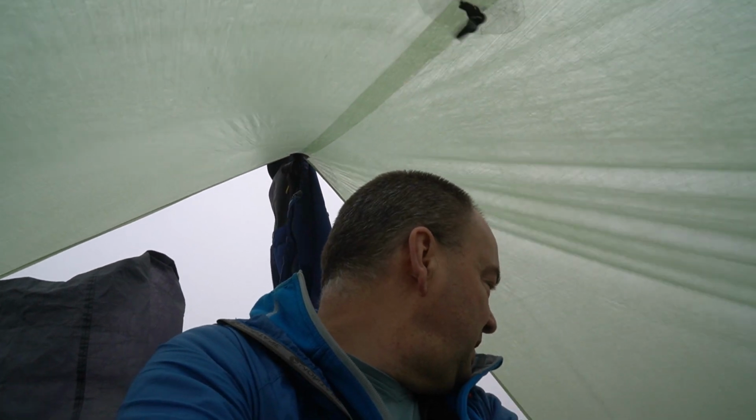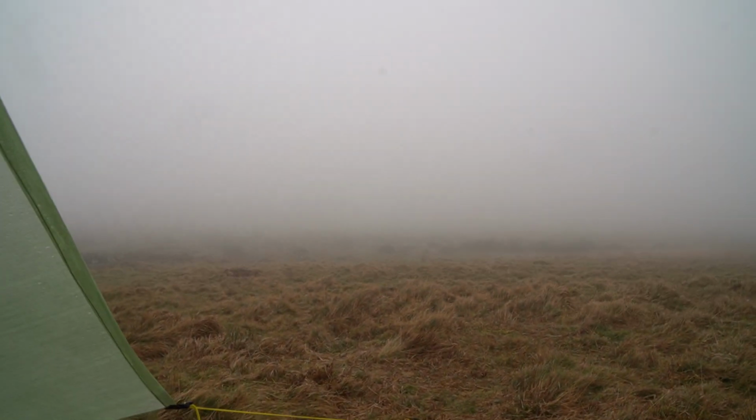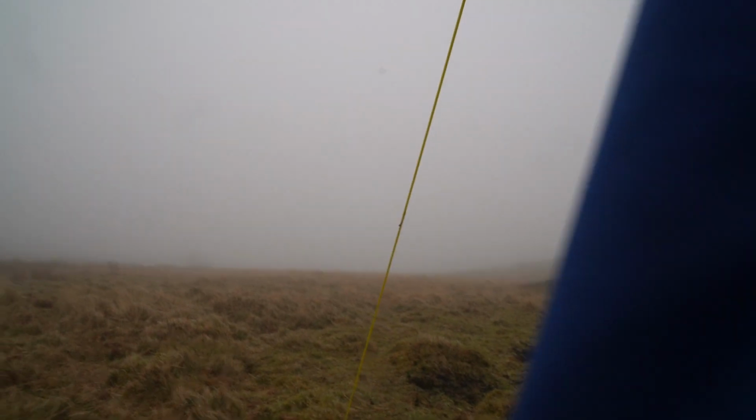And that's about really where we are. I tell you, that is really not nice. I really don't know what you can see out there, but it's really not nice at all. Very misty, and it really hasn't changed.